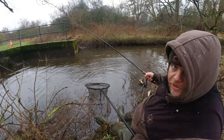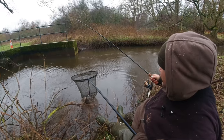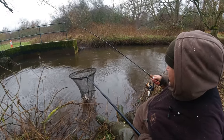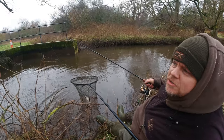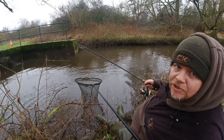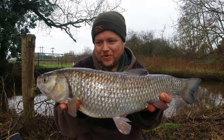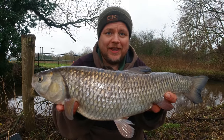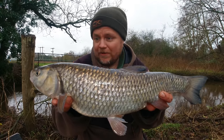Whoa, that hook's only just in there, guys. Barely in the lip. Nice looking chevin, happy with that. I tell you what, it's been a real scrape around day. Well, not quite a 4, 3 pound 12 ounces. But very welcome on what's been a hard trip so far.